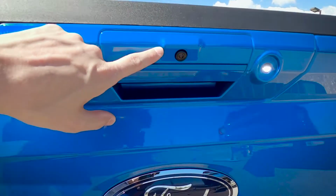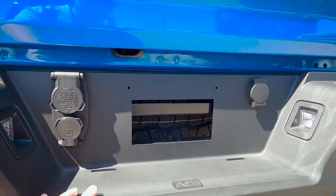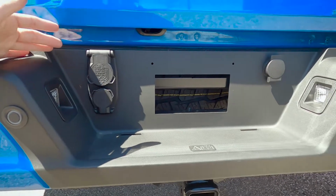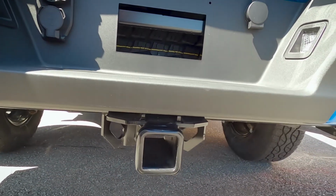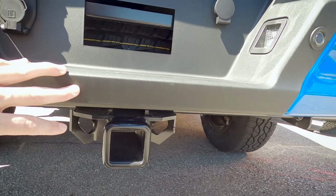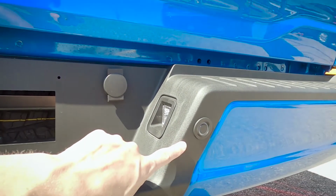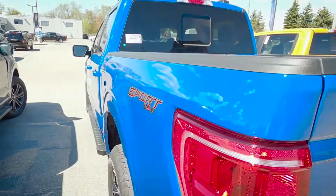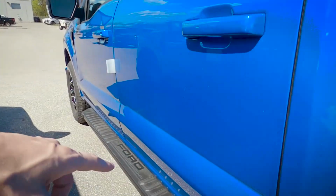so we've got our backup camera. We've also got the trailer tow package. Now that's going to come standard in the 302 and it is optional. You don't need to get the full trailer tow package. You could just look at getting the receiver itself instead if you're just going to be towing something light. Because we're in the 302 version, we also do have our reverse sensing system, and that's going to come standard. On top of that, the running boards are going to be a part of that 302a package.